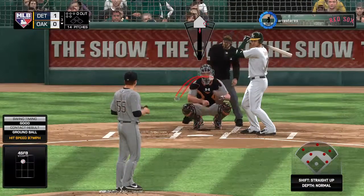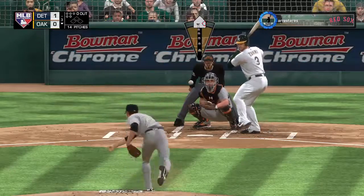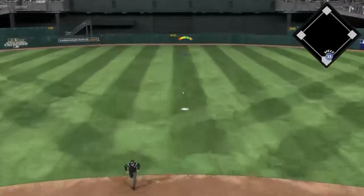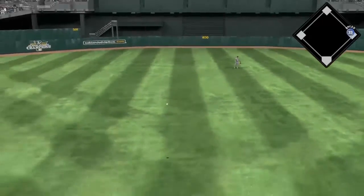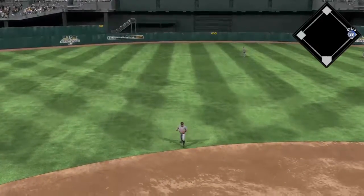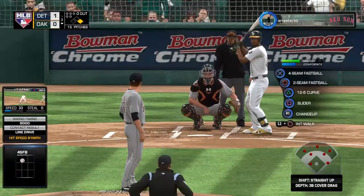Stepping into the box, Mike Zunino. And he is proving to be something of a non-threat with a bat in his hands this year. The average isn't pretty. And they'll start this inning off with a base hit as that one's through. So a good start to the inning for the A's as their leadoff hitter reaches base safely.